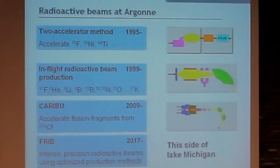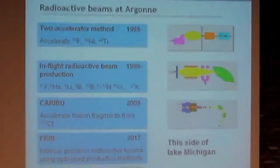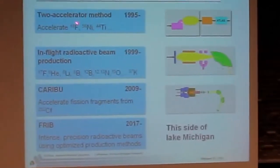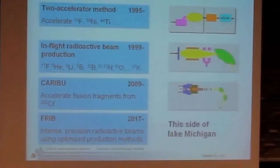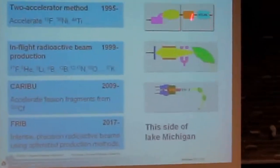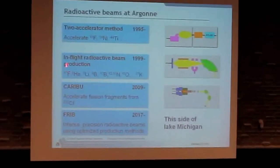So let me get back to what we have been doing at Argonne over the last decade and a half. So we started out with this two-accelerator method, which is really very, very simple in a way. We have several beams that have been produced that way, fluorine-18, nickel-56, and titanium-44. What you do, you produce the nuclei you want to accelerate at one accelerator, then you transport it to your facility, put it into the ion source, and then you make a beam out of it. Now, that only applies to nuclei that live fairly long. You cannot do that for one that lives only a few milliseconds or a few seconds.